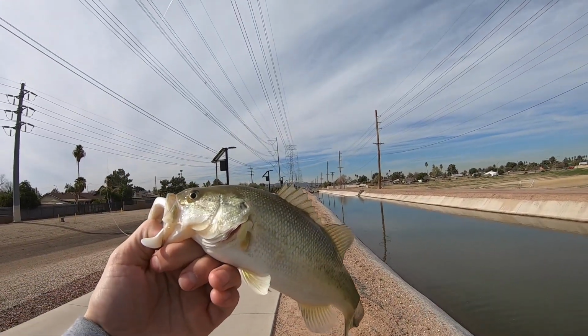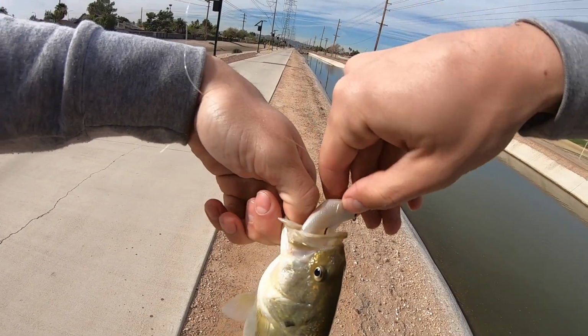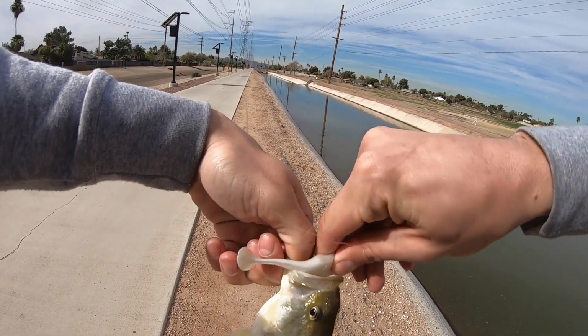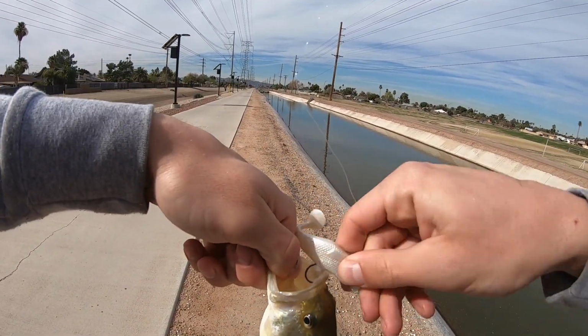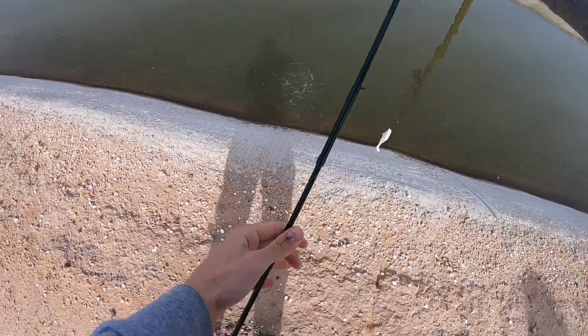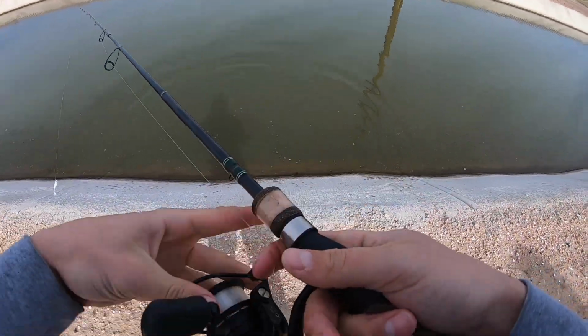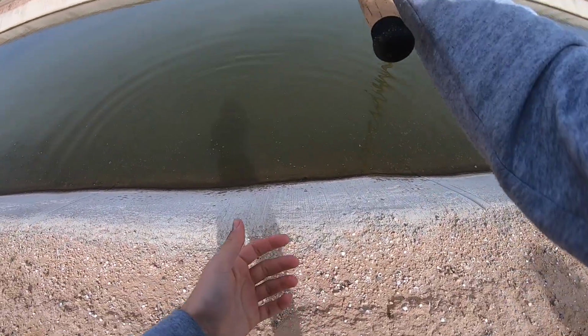Really chunky, fat little guy. Great first fish of the day. I mean, he's little, but perfect. Get him back in. Perfect. I just saw a flash and I didn't know if he had it, so I wasn't 100% sure.